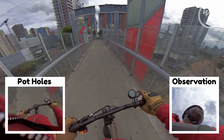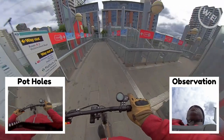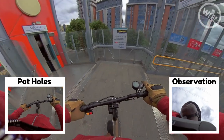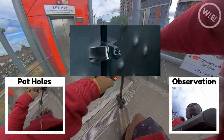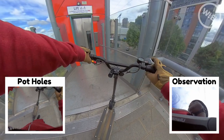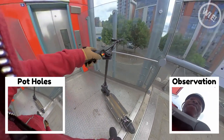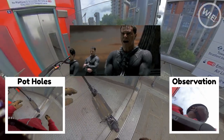Oh, they're using the lift just there. Escaped the Terminator this time, but I'll find them. I will. I will find him.